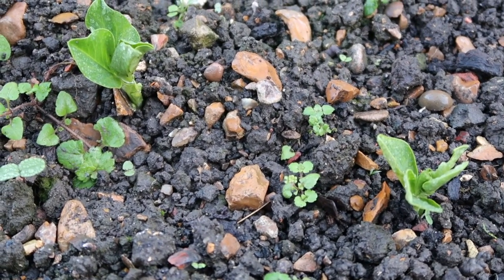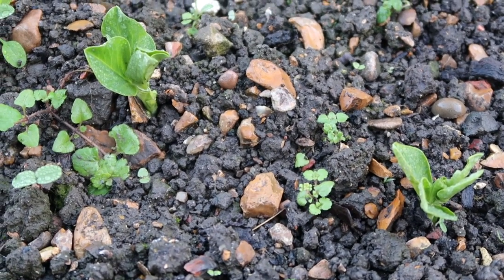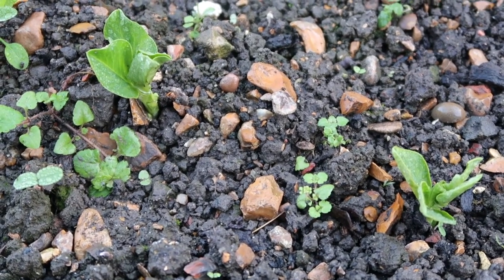So, we're finally getting the first of our overwintering broad beans coming through. Excellent.